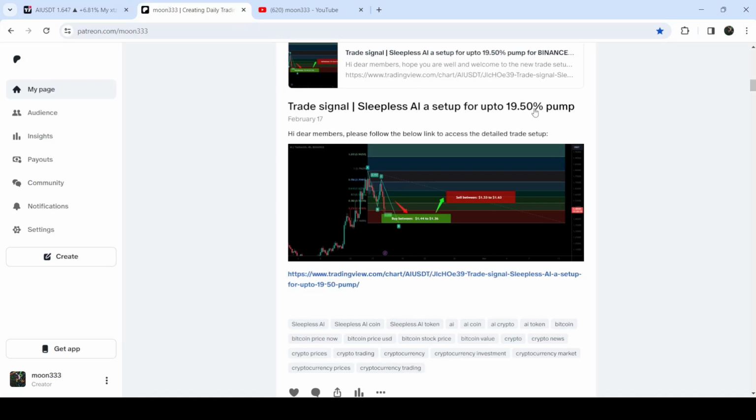And I would also like to share with you my most recent trade signal for Sleepless AI that I shared a few days ago on 17th of Feb 2024 with my members. And this move produced almost 38% pump.